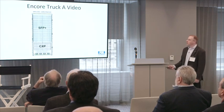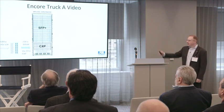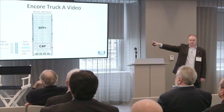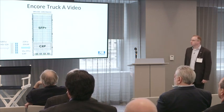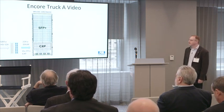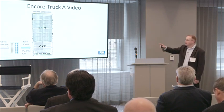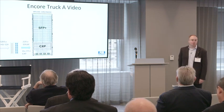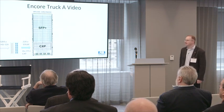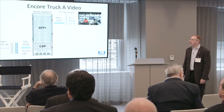You've got 28 RUs of the EXE as the core router. On the bottom, you've got CXP interfaces, which are very high-density IP interfaces. On the top, you have SFP pluses, which are just native 10 gig interfaces. So we bring in over 600 HDSDIs. They're encapsulated into about 228 10 gig Ethernets, and those are carried over 19 CXPs into the EXE router.